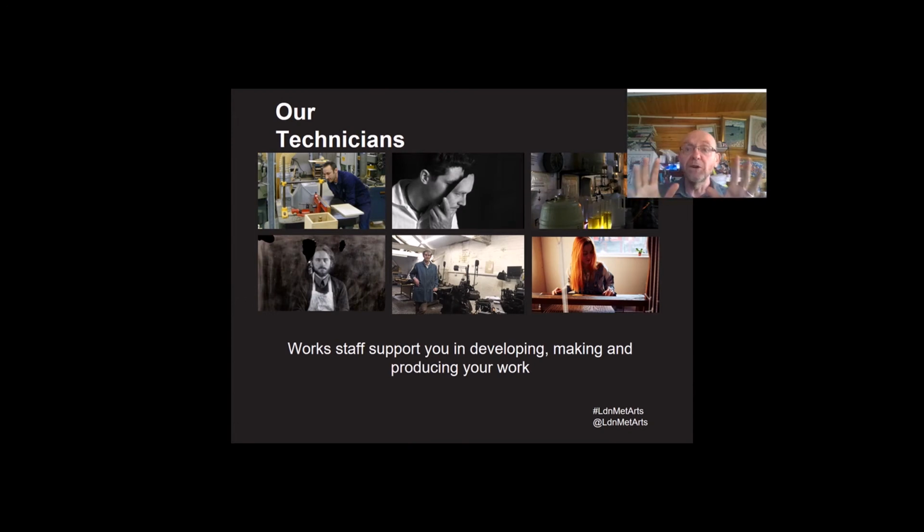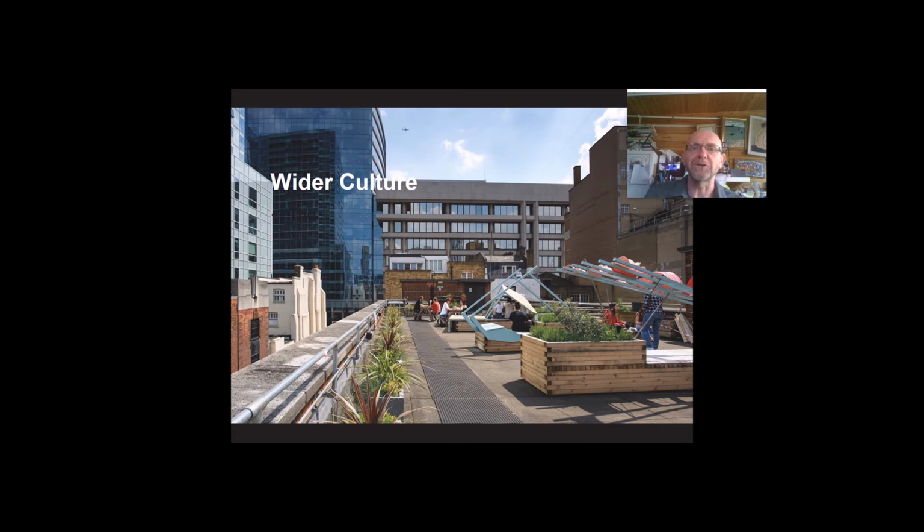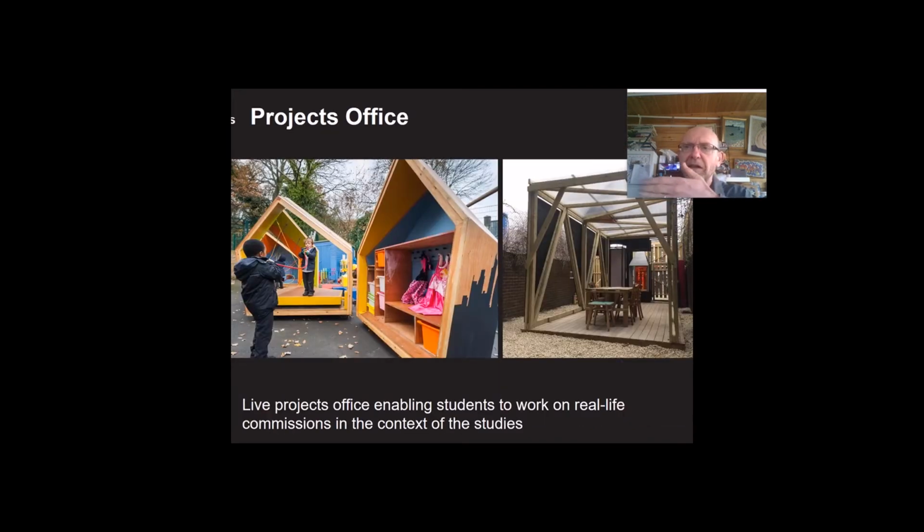So supporting you in all these spaces, as well as the academic staff I already talked about, there are a series of technicians who will induct you and support you into using all these new techniques and technologies you might not have experienced before while you are a student. But beyond that formal offer, students benefit here from a host of other things, including a projects office, which is an office that enables students to work on real life commissions.